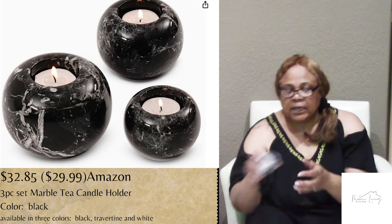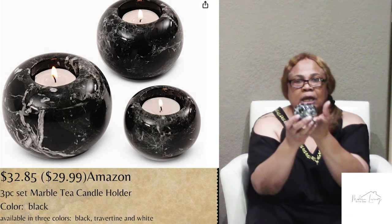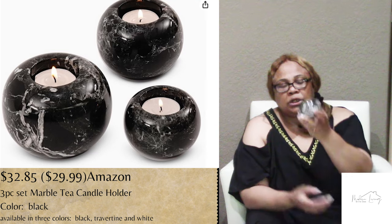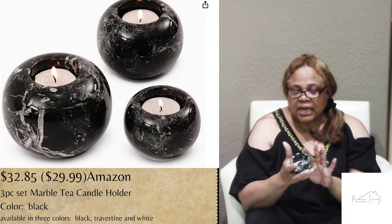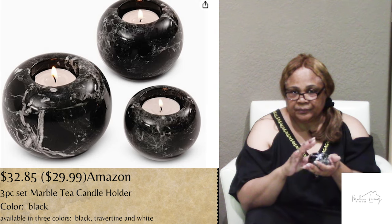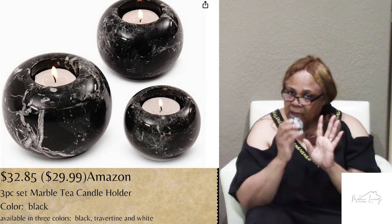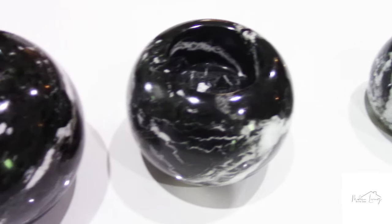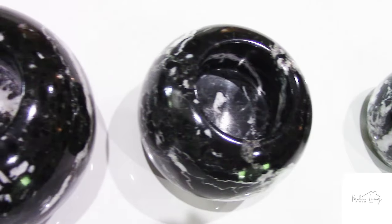Okay, so let's look at the small one first. Oh, this is gorgeous. Look at that. Beautiful. Oh man, this is gorgeous. It almost looks like a Calcutta marble. The only thing is that it's polished. I am not a fan of polished marble. I like it matte looking, so it looks natural to me, but I'll take it. I will take it because it's still pretty, but I prefer a matte sheen on it if they're going to put a sheen on it, or just natural.